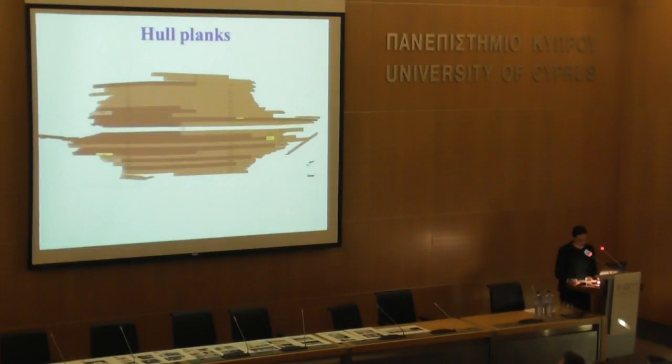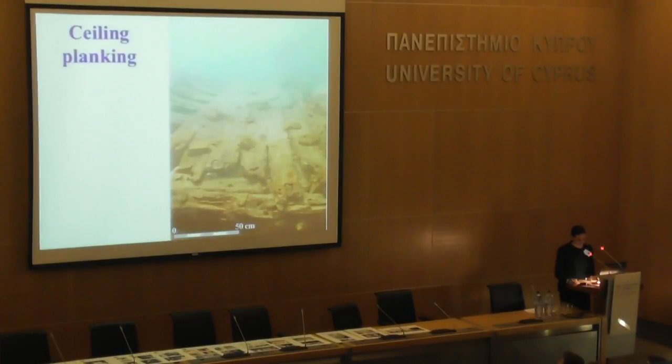The hull planks were butt jointed over frames, some were aligned with each other on the same frame station. The existence of repairs suggests that the ship was in use for a long period. 26 oak and pine planks, butt jointed to create ceiling strakes, were fastened to the framing timbers by tree nails and iron nails. These ceiling planks average 19 centimeters wide and 5 centimeters thick.